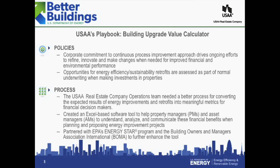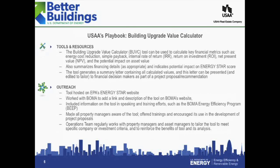But we then had an even better opportunity, which is, hey, EPA Energy Star liked this concept and said, hey, we'd like to work with you to make that more robust and open it up to more folks. And between our partnership with Energy Star and working with BOMA International, turned that into the Building Upgrade Value Calculator. Next slide. At first, I think it's important to understand what the tool does.